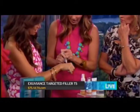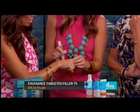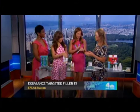Can I try too? Yeah. And so you just push it in, and the product comes out, and then you just rub it in to wherever you have the wrinkle. What's the difference between the syringe and just taking your finger and rubbing it? It's just more fun. Okay. Right? Okay. You know, I'm just checking. I'm just not sure it makes any difference but behind it.